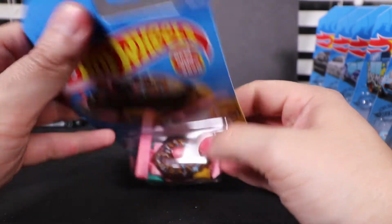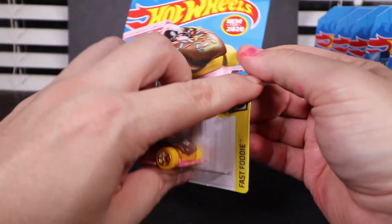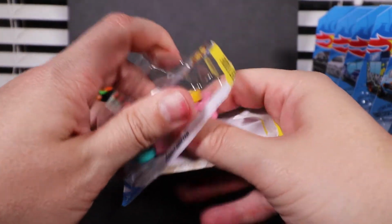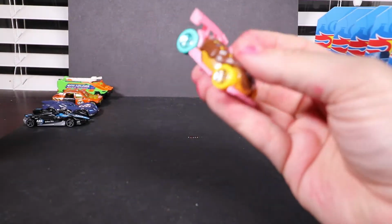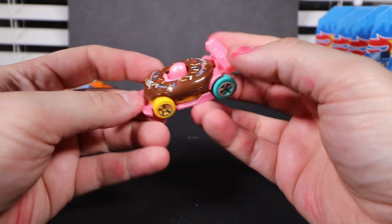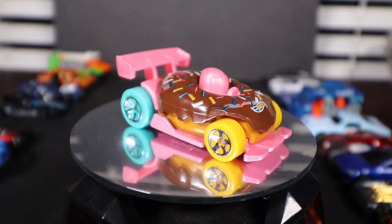Number 108 is the Donut Drifter. This is new for 2020. Part of the Fast Foodie line. It looks like a donut or race car. Metal base, plastic donut.